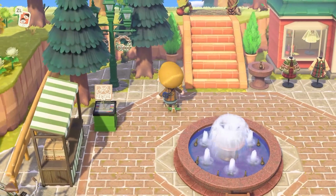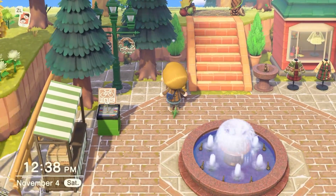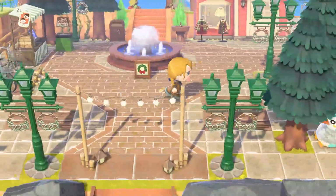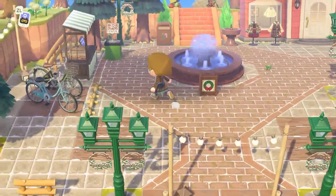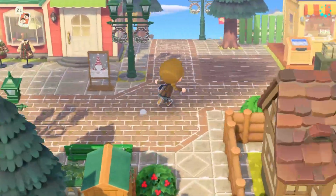I've also customized the front of the trash can. Let me just put it down so you can see this really sweet little Christmas pattern on the front of it. It's pretty subtle, but little details like that just help pull a theme in place. And I don't think I need to do the other trash cans because they're all facing different directions.